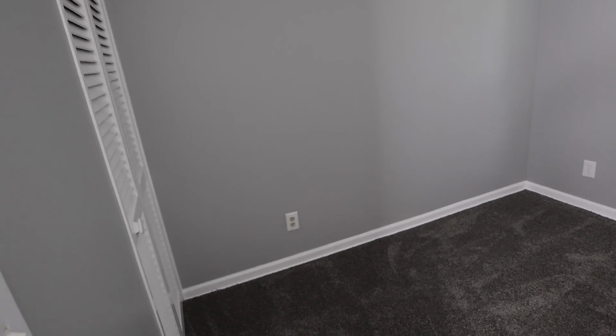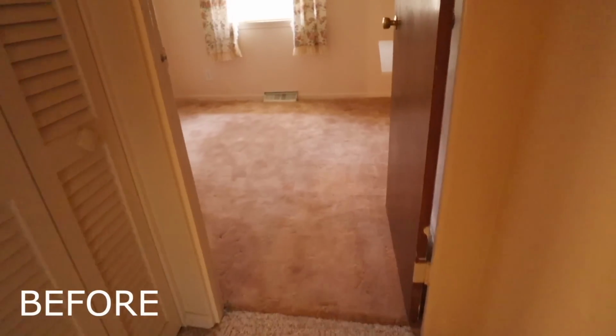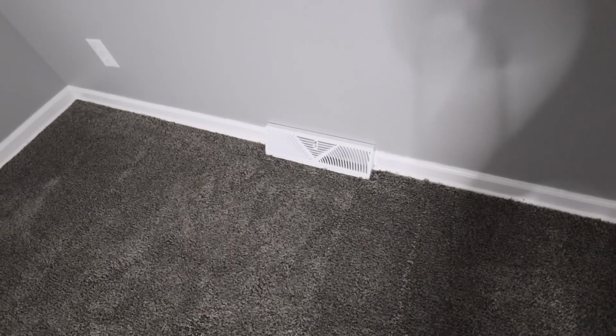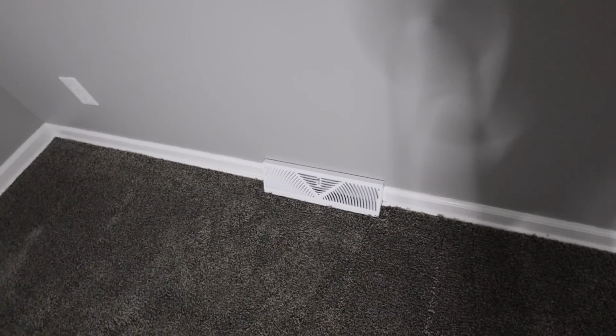This last bedroom here was a nice, quick and easy update. Nothing crazy going on in here. Basic painted walls, new window, new blinds, new carpet. Oh, we did do all new vents as well, because those were pretty beat up, and I don't even honestly remember what they looked like, but those were a nice addition with the nice white trim.